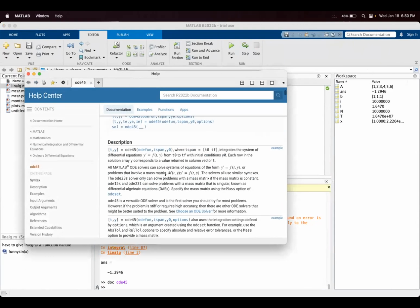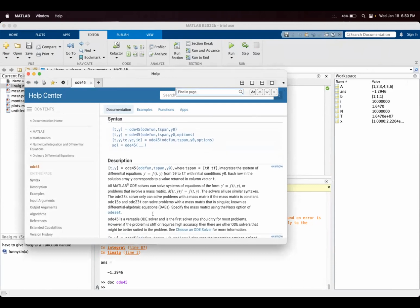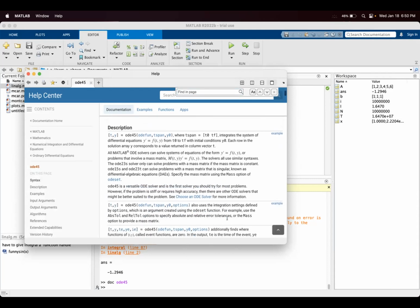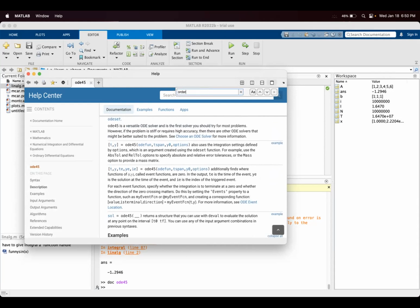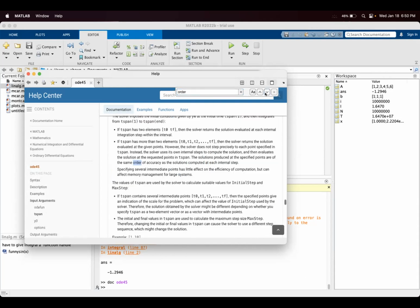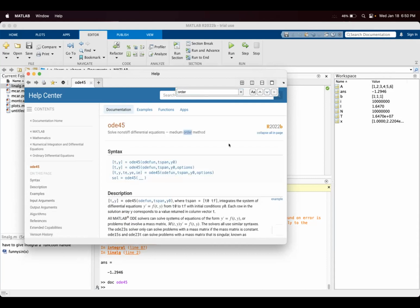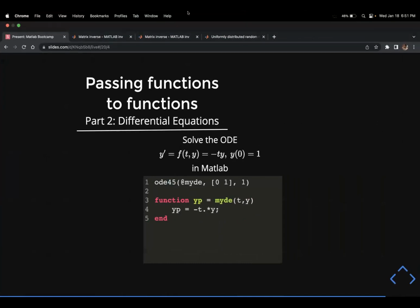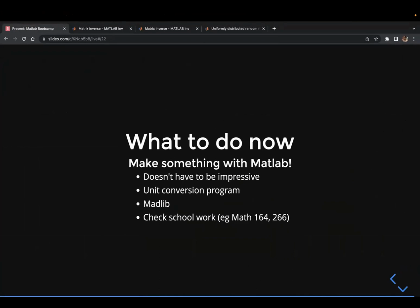Oh, you can just do doc and that's nice. Yeah, right here. And it has other tips about the other versions of ODE solvers. They say it's a versatile ODE solver, and the first solver you should try for most problems. But yeah, the problem might be stiff or require high accuracy. Let's see if they say it's a medium order method. Yeah, I don't have the exact explanation for what 4-5 is, unfortunately. But yeah, I am just going to call it there, honestly.